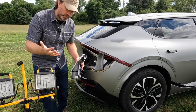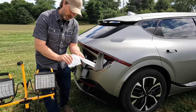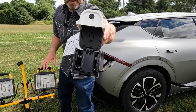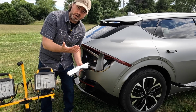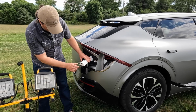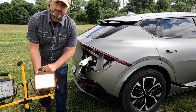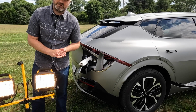But as you can see, I opened the charge port back up because I wanted to show you this right here. This is what they call a V2L port, vehicle to load port. And take a close look. That is AC power that you can get from the car's battery. So you can use the car's battery to power other things while you're out. The way it works is you plug it in, turn it on, plug in whatever you want, and you're providing power for whatever you want. That's properly convenient right there.